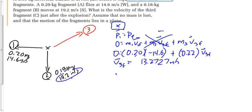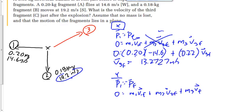Okay, so let's deal with the y-axis now. Pi equals Pf. Christian, what is the initial momentum on the y-axis? The initial, as this fireworks bundle is sitting on a desk somewhere. Right. Yeah, because it's sitting there. Good. We have three objects. Actually, I say we have three objects, but really, we can get rid of one of them.